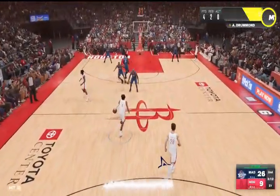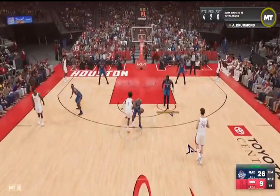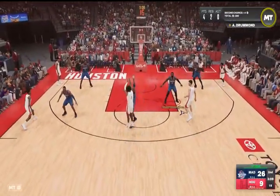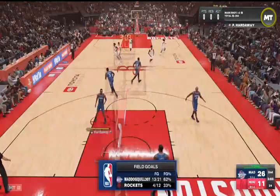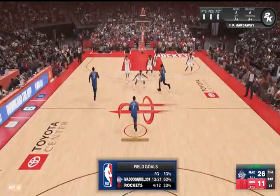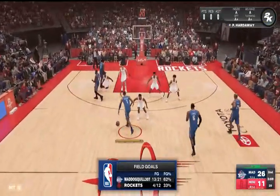And so Green will bring it up for Houston. 17-point game. Shoots, and he drops that one in. Green's got his second bucket. He does not lack for confidence, and he shouldn't. I mean, this guy's a dangerous scorer.